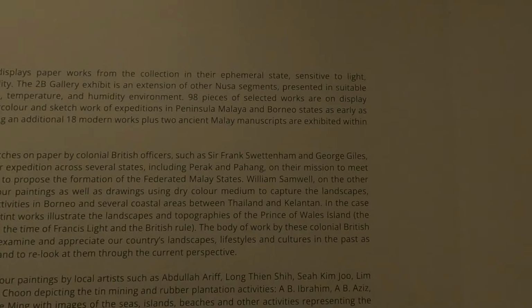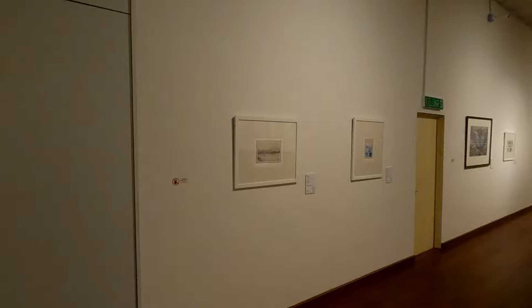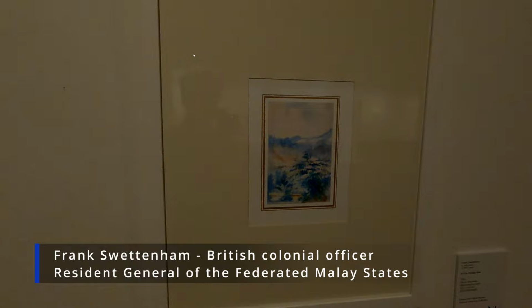Yeah, they're really quite nice. A nice contrast from the other room. Much smaller, less exotic, less glamorous pieces, but they're all really, really nice. A piece like here, just a charcoal sketch. And it's interesting to see that they're all dated from 1884. So all of these pieces along this wall are from Frank Swettenham. And this one is in the Taiping Hills.